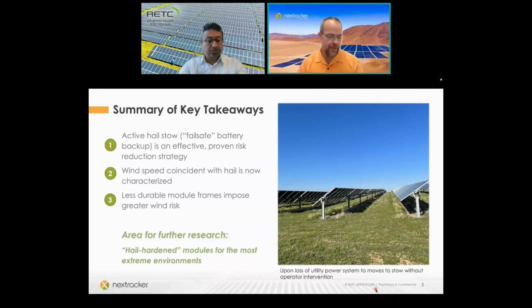Now, I think, at the end of the day, some environments are probably going to benefit from passive protection. And what we mean by that is that some products will have to be hardened against the specific climates they find themselves in, whether it's corrosion, high temperature, or in this case, potentially there's certain locations that economically make great sense for PV projects, but they might also represent an opportunity for significant hail strikes. So we're really talking about hail hardened modules.